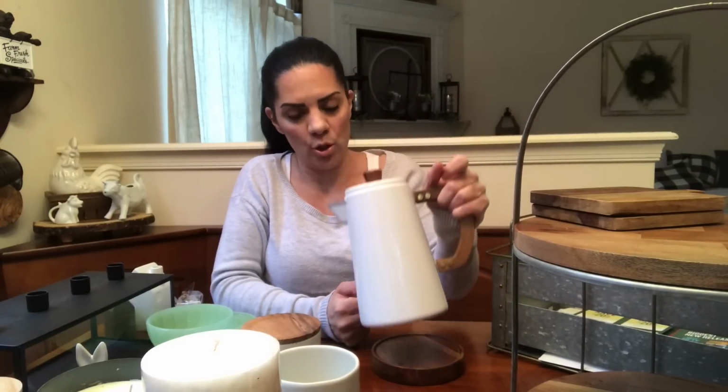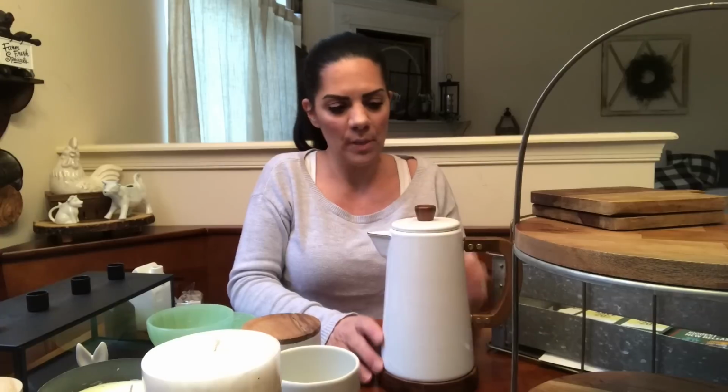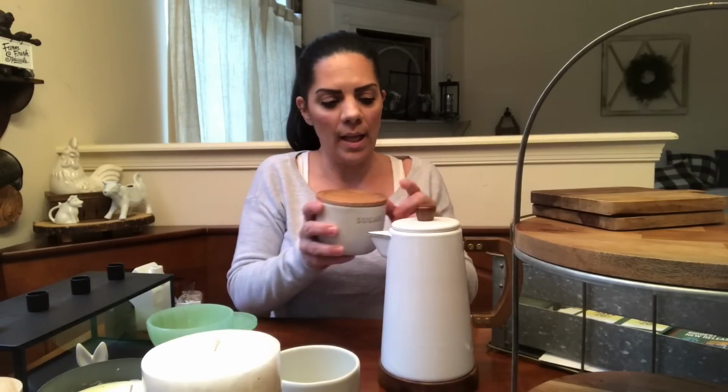So I got this in the winter, but I don't know if I showed you guys, but this is from Hearth and Hand. And I don't know if they still have these. So I just love the wood that she uses on the stuff. Like this wood, and then this, and they kind of coordinate. So I like that. Then I got this big bin.